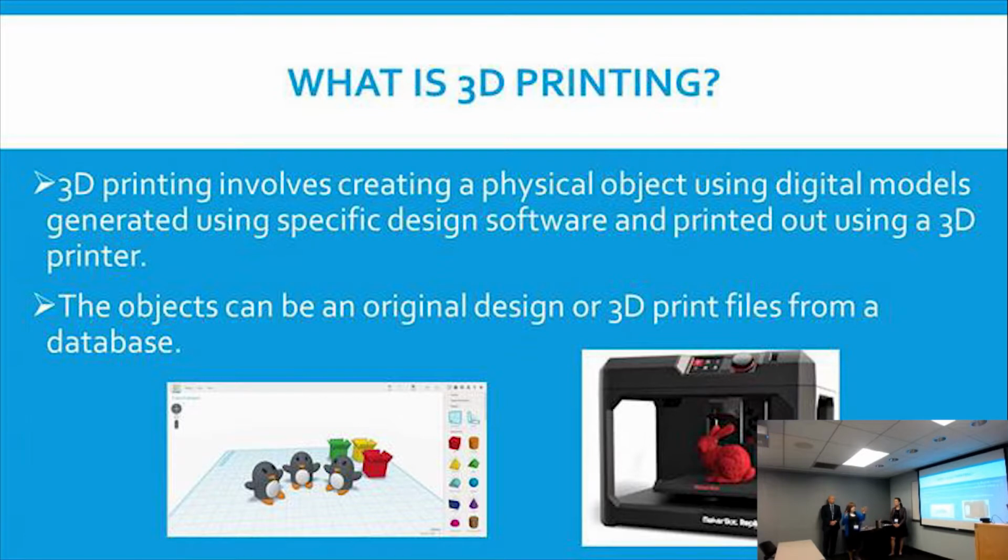Now, the objects can either be an original design that you come up with and create yourselves, or you can actually go online and find other 3D print files that other people have created, and then go on that database and take it from there and print out those models.